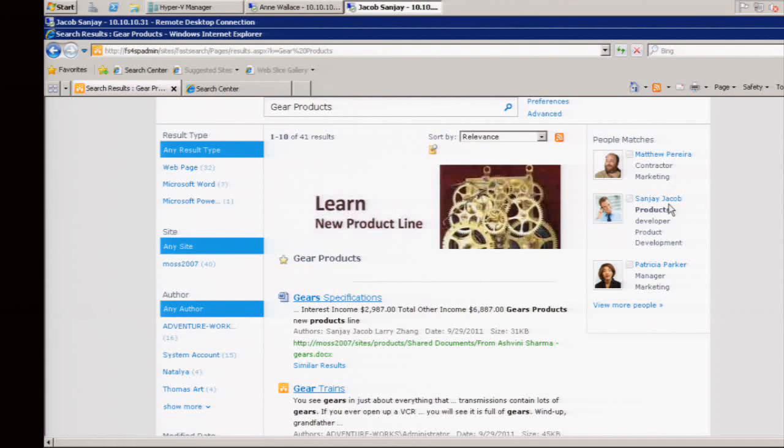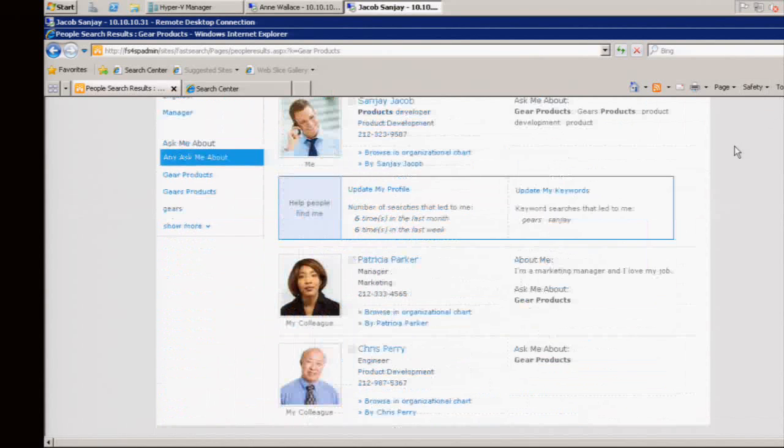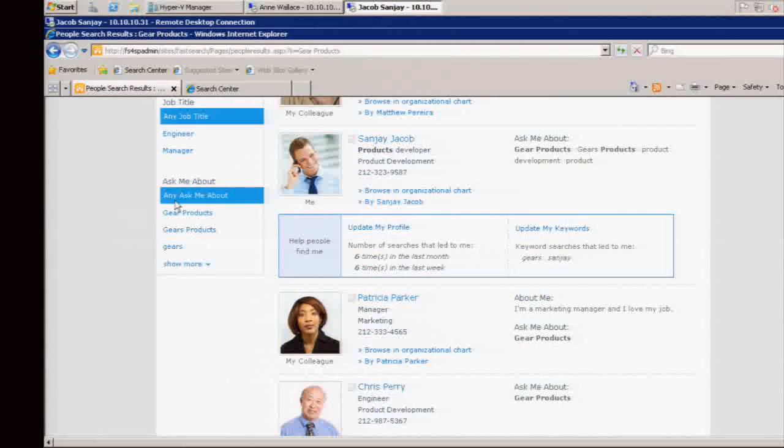Another thing that you will see is, yes, Sanjay Jacob did search for gear products, and his name came up also. So my name, in this case, came up in people matches. I want to see who else is an expert in our company on gear products. If I scroll down on this page, I see all the people matching this criteria. But if you notice, the system recognized that one of the search results I'm looking at is myself.